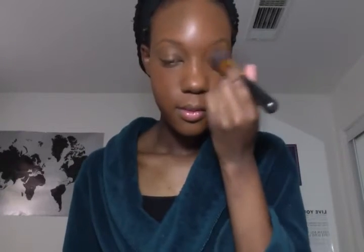So now everything is pretty much recovery. And as you can see, the finish of this, it dries down dry, like it doesn't really transfer when it dries completely, like 100% all the way. So you really don't even need to set this with the powder, which is one reason I really do love this foundation. It's good. But I guess I'll use a little bit of powder.